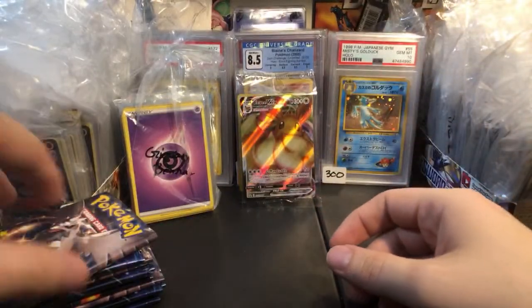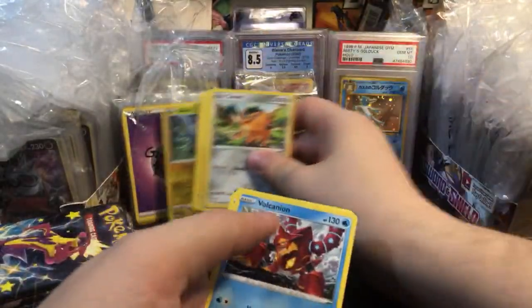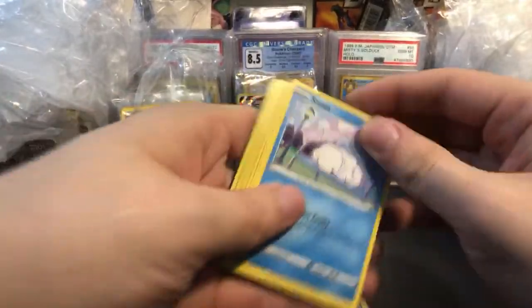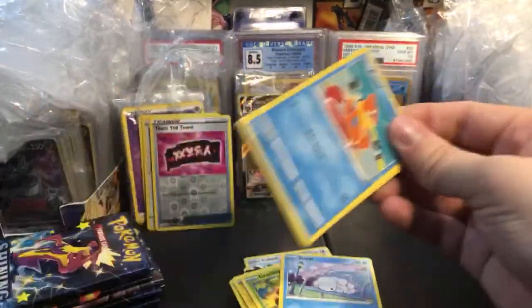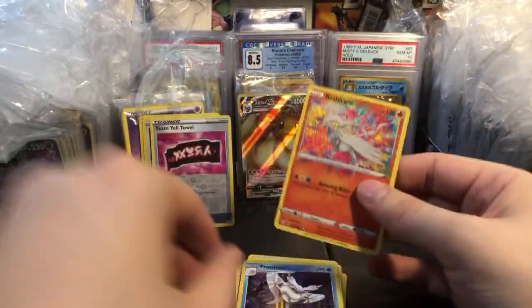Okay, here we go. Mr. Derek Withrow, you ready for some hot pulls? We start out with Shinx. Just getting the cold ones out of the way. Pack number 2. Team Yell Towel Indeedee. Pack number 3. All right, here we go. Amazing Rare Reshiram.